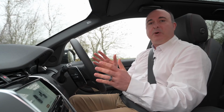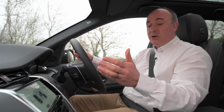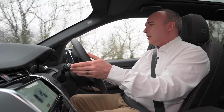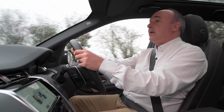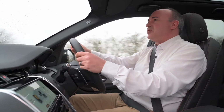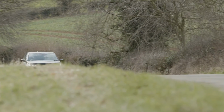Jumping into the Discovery Sport PHEV, when you press the start button, mostly you won't hear the engine start, but the dashboard lights will come on. You pull away silently under electric power. And if you don't need hard acceleration, it'll stay that way. When you do want a little bit more power, the engine will start and there's a seamless transfer to power from the petrol engine. And both powertrains can work together to give a combined output of 300 horsepower.